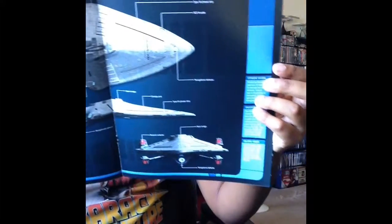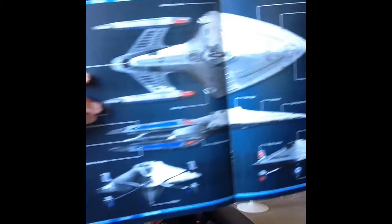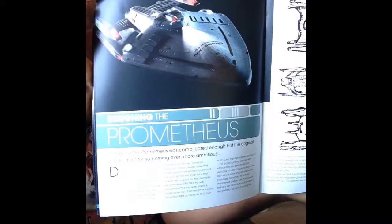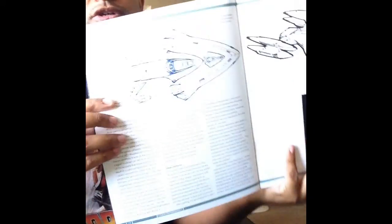And the centerfold page showing the Prometheus in its glory, and a diagram showing where things are, what they do, etc., etc., etc. Great CGI pictures there. And here's the section on the designing of the Prometheus. Got a great picture there. And some concept art. More conceptual art.